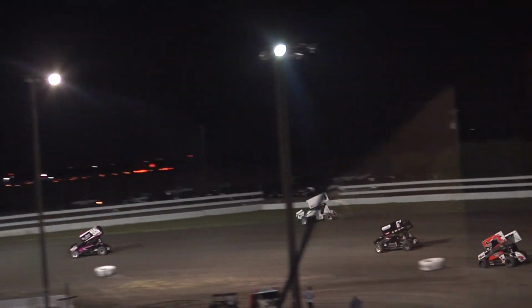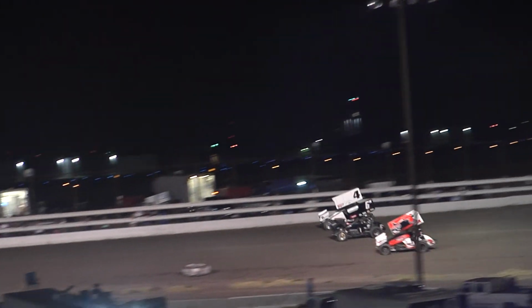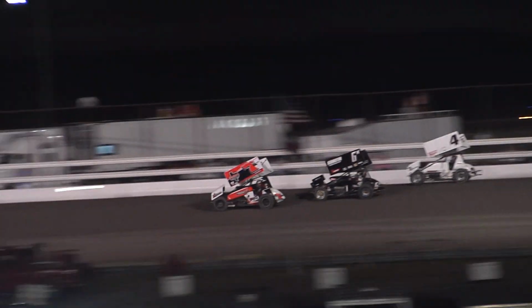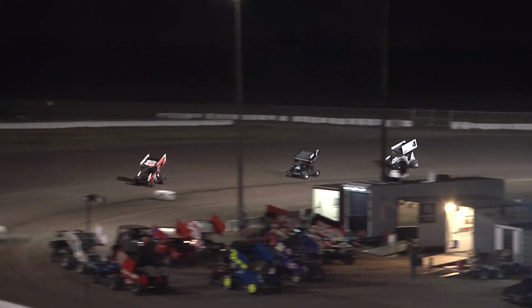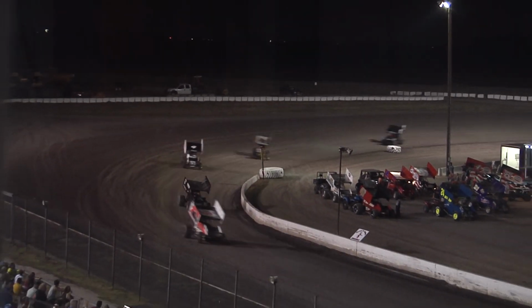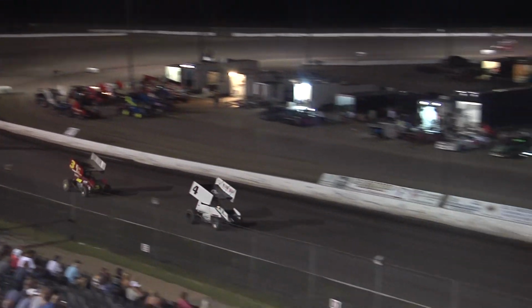New leader coming off turn number 2. Blake Mallory goes high. Kevin Ramey down to the inside. Kevin Ramey up to second. Blake Mallory goes to third. Hunter blocks him to 4th. 2 laps to go.